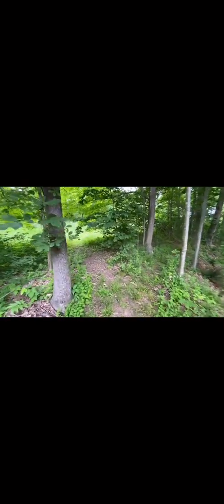But again, it's right here in Northford, Connecticut and Wallingford, Connecticut. And just a wonderful area to explore while you're here sampling the wines and the fresh produce of the farm stands.